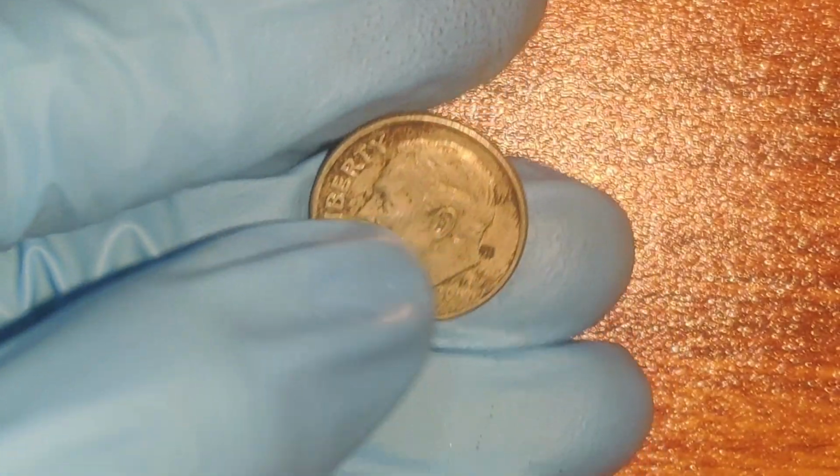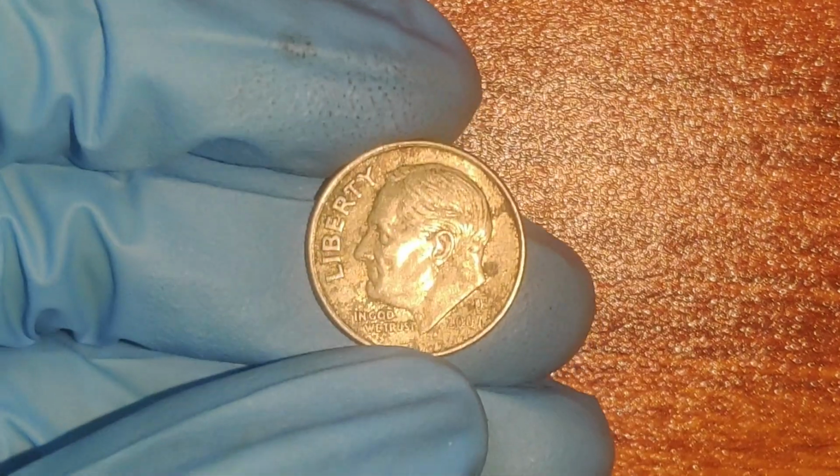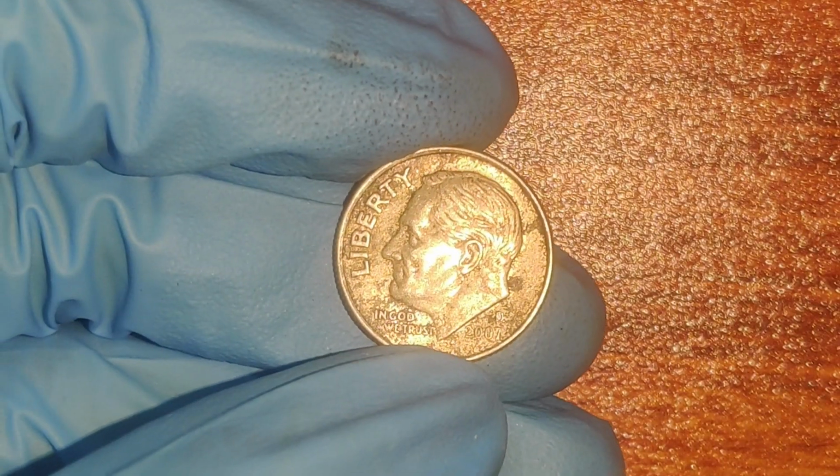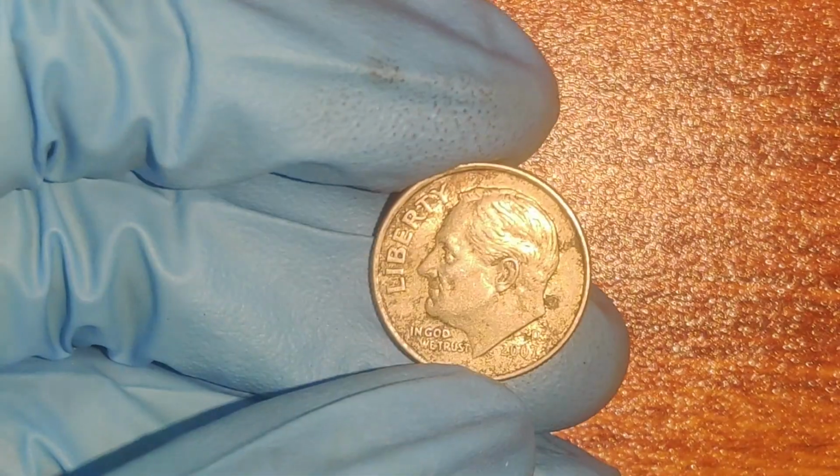Keep in mind that when you're buying or selling coins like these, you're dealing with some very serious money. Make sure to do your research and consult with experts in the field to ensure you get the best deal.